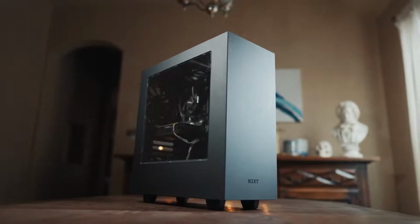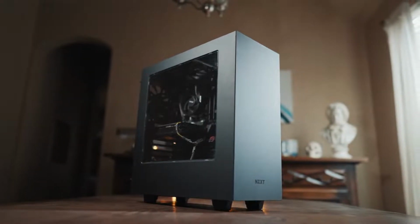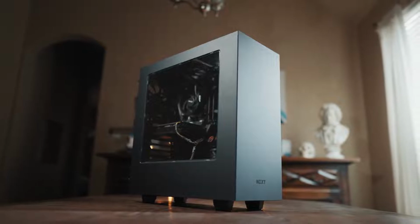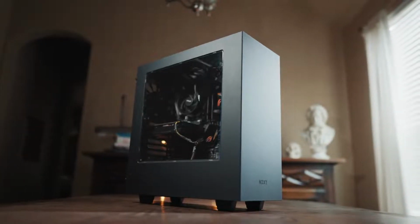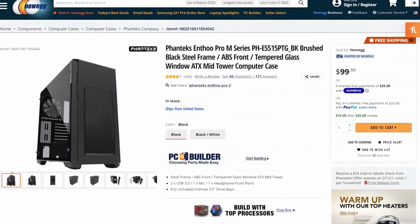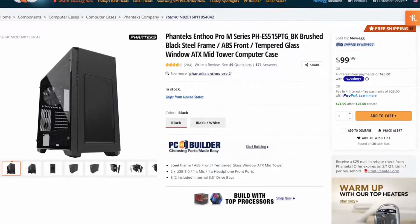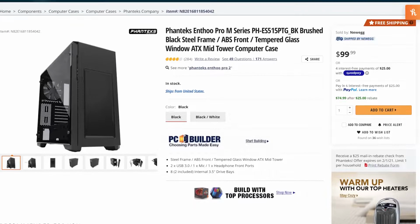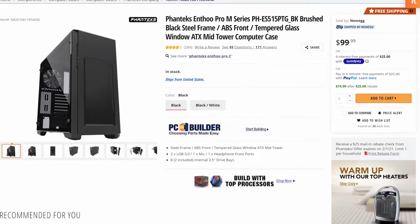If you want to go crazy though, there are much more expensive options out there that do look very cool. I'm also aware that there are some of you out there that want a case that has a 5.25-inch drive bay, so you can have an internal Blu-ray or DVD burner. Personally, I would rather purchase an external USB Blu-ray drive. I will link to the ones I recommend down in the video description. But if you want a case that supports internal optical drives, I would recommend the Phanteks Enthoo Pro M TG ATX mid-tower case. This will run a bit more expensive than the NZXT H510, but it's a great choice that looks professional.